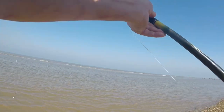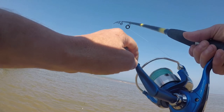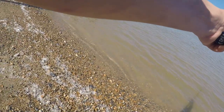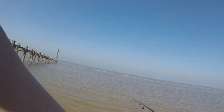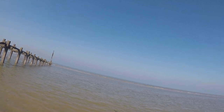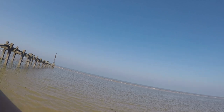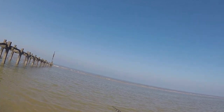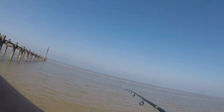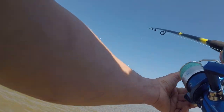Okay, I just put on some mackerel feathers, a 3/4 ounce bomb, and I get this cast out. There goes the distance. We'll see, one cast.